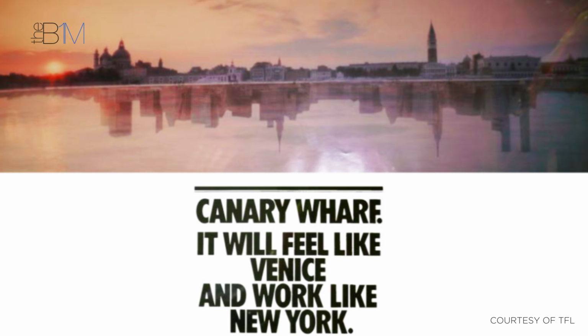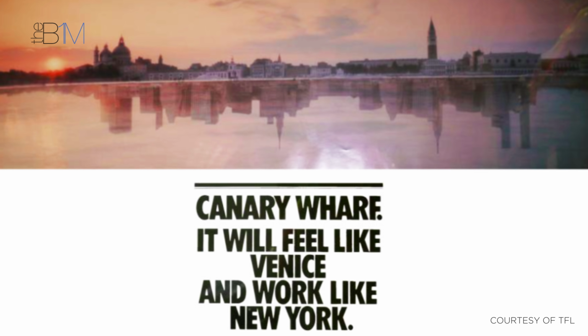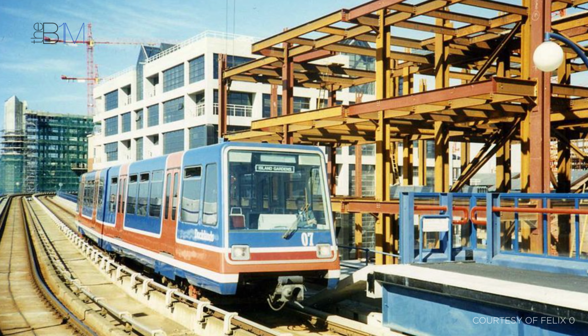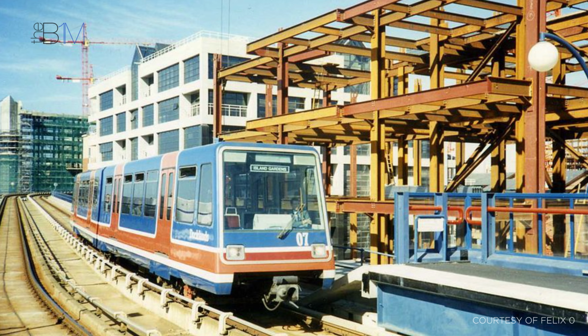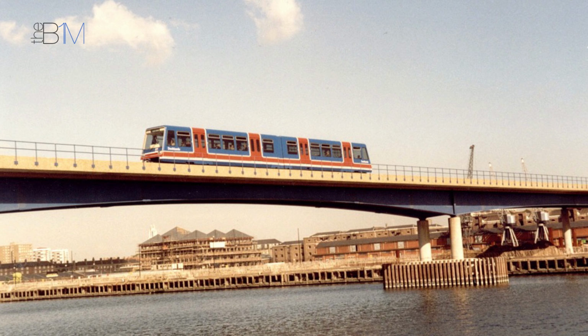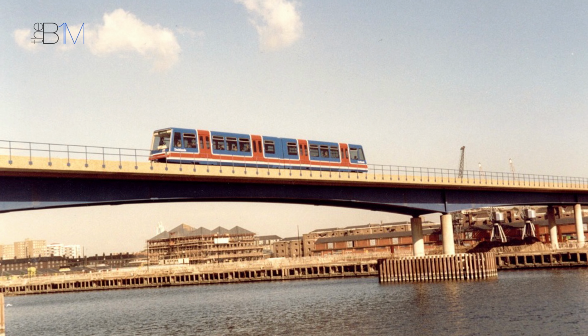The DLR was created to breathe new life into the Docklands area of East London, which had declined as the docks closed and manufacturing relocated. In July 1981, the London Docklands Development Corporation, or LDDC, was created to coordinate the redevelopment, and one of its first actions was to investigate an affordable public transport system that would attract businesses to the area and kickstart housing development. The LDDC's preference was for a highly visible, automated driverless system with a futuristic look. The DLR was born.